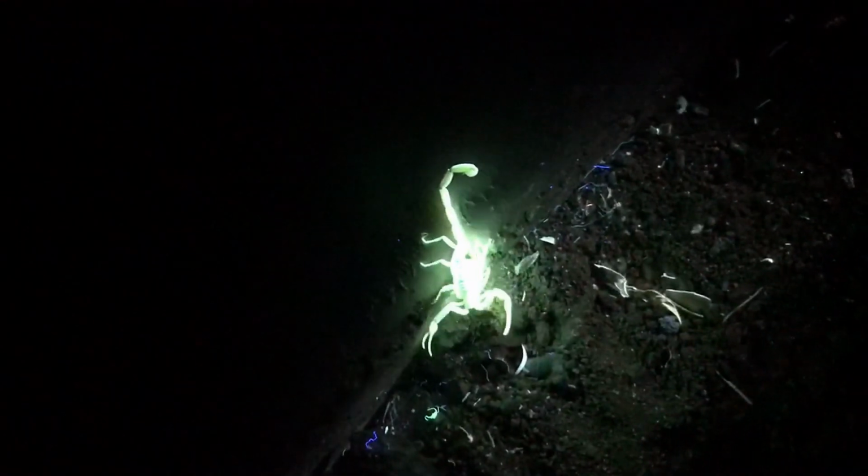So what we saw before now was a lot of different kinds of animals: the scorpions, the banded gecko, the jackrabbits, a few snakes earlier in the day. But after we left here and started road cruising, it was snakes left and right. Something here.